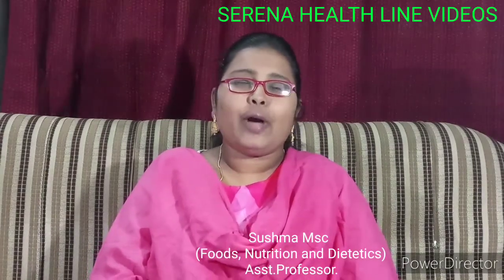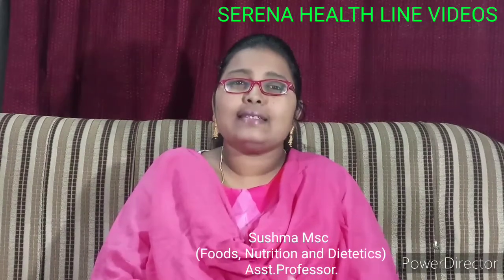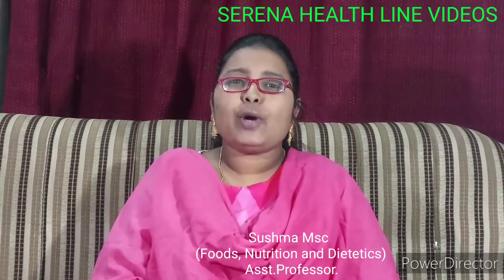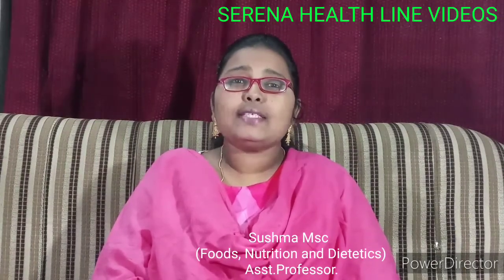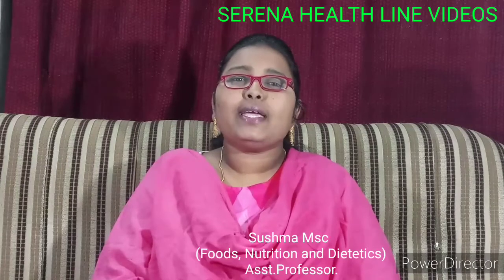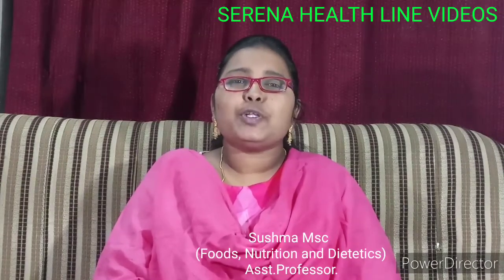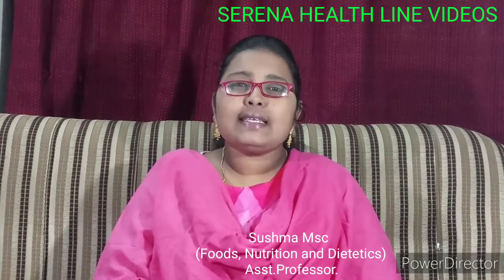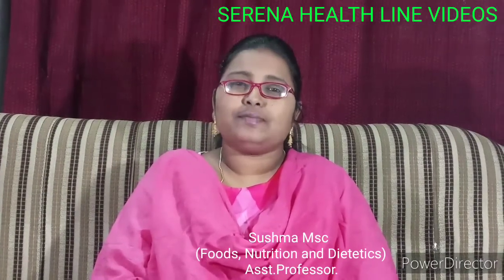Coming to the energy requirement, for the obese individual, if he is a sedentary worker, only 20 kilocalories per kg body weight is suggested. Or if he is a moderate worker, 25 kilocalories per kg body weight is suggested. Next, coming to the protein requirement, 60 grams of protein is given for proper nutrition.